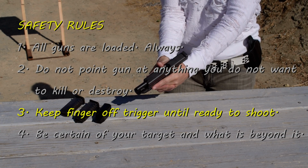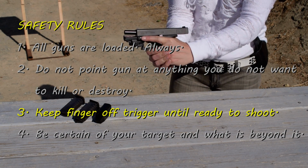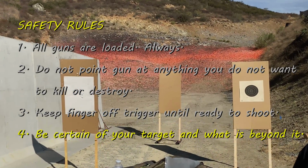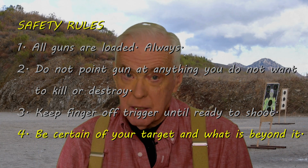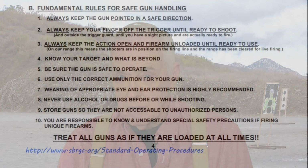Keep your finger off the trigger until your sights are aligned and you are ready to fire the gun. Hold it like this. Be certain that what you're pointing at, what your gun is pointing at, is what you really want to shoot. Also be aware of what's beyond that target in case you miss or in case your bullet goes all the way through your target.